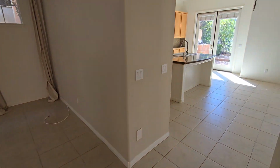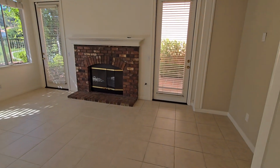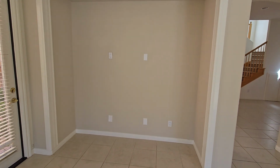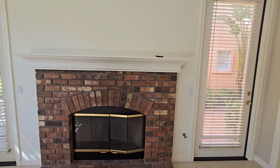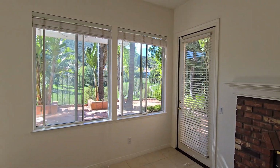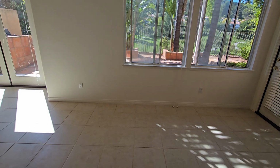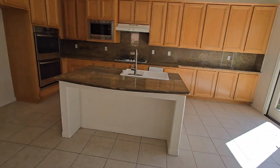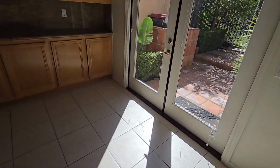Let's go in here in the kitchen and dining room. Empty. The walls are clean, no holes whatsoever. Walls are clean, no holes. Floors, everything's been mopped, swept. Kitchen has been completely cleaned. I'll save the backyard for last.